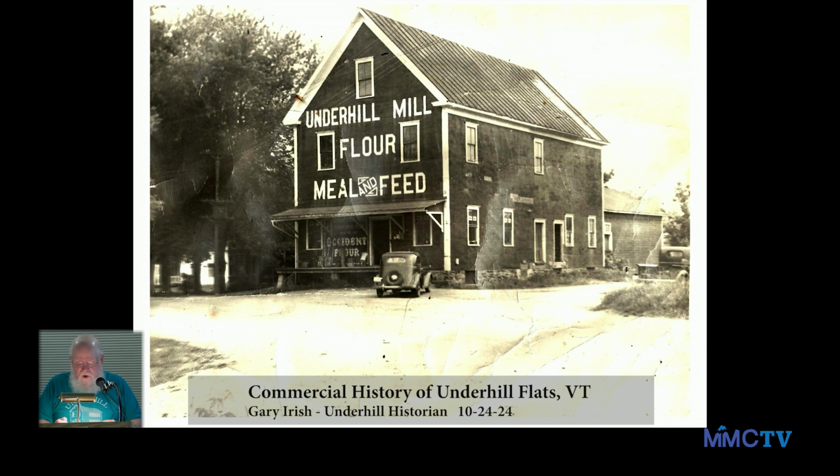All of them ran for a little while. This one was operated until 1946. No, until 1950. Jasper Foster continued operating it until 46, and then it was run by Ken Buxton until 1950, when it was finally closed, and it was taken down in 1952.